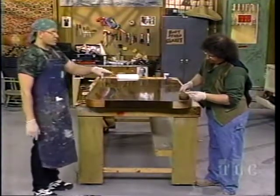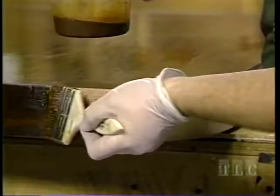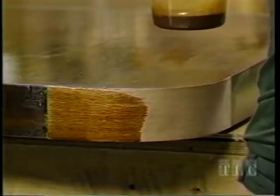Yes, and this is a mixture we used on another project. It's special walnut stain, and it's got some of the Japan color, the burnt sienna. And you can see it really does wonders for the floor, too.